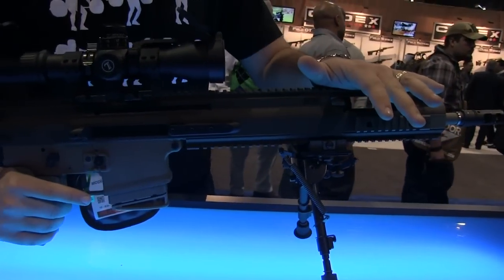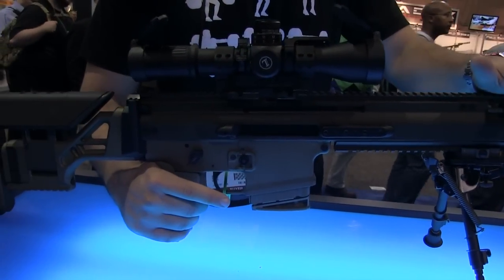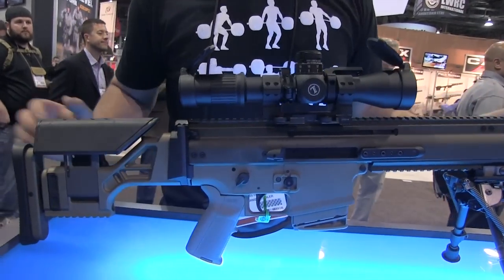I hope they come out with a civilian commercial version of this rifle available to purchase. It has not come out yet, but I'm just hoping. Fingers crossed, guys.